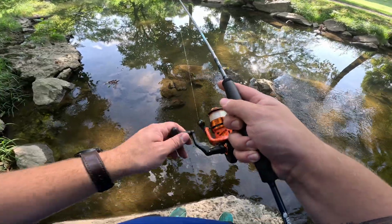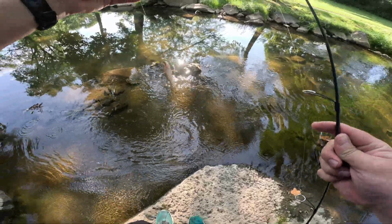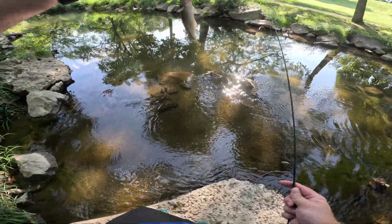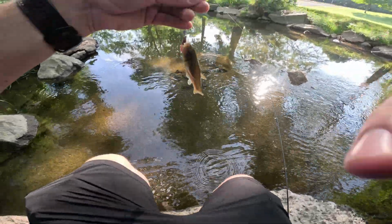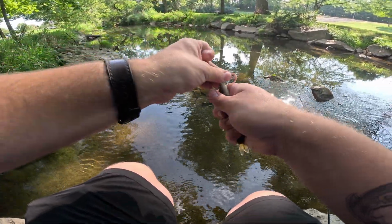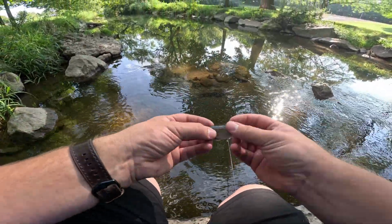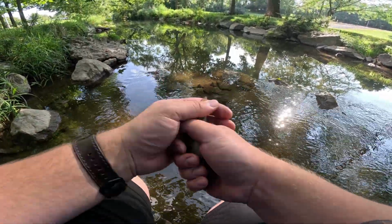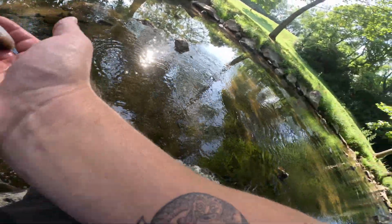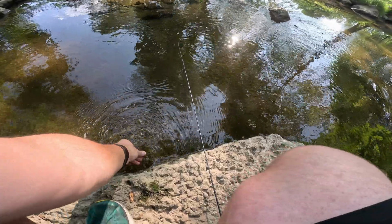Ooh, I think I see a trout. Something a little bit bigger. Another cutlips minnow. A little bit bigger than the last guy for sure, but definitely still a tiny boy. Get him off this hook. They're always so tough to hang on to. As my camera goes away, there he is. See you, little buddy.